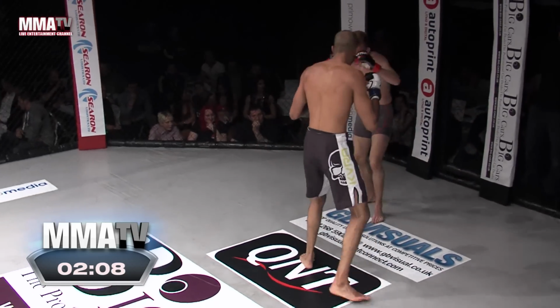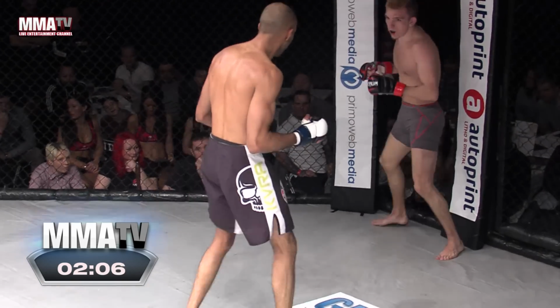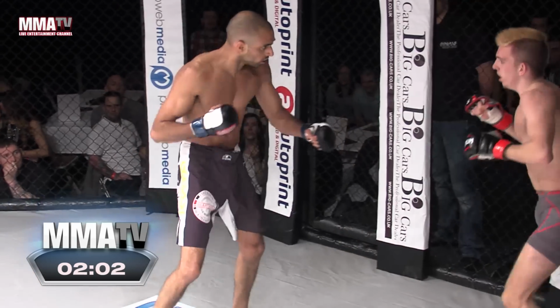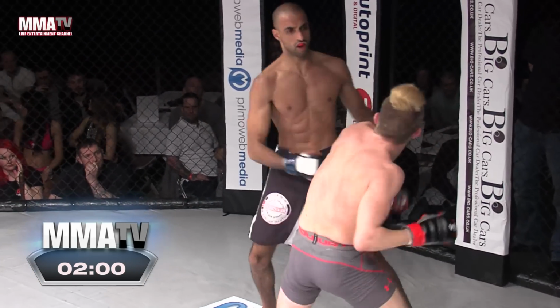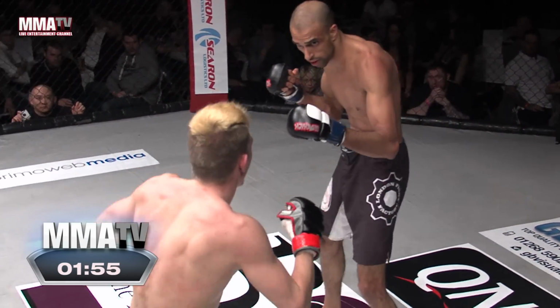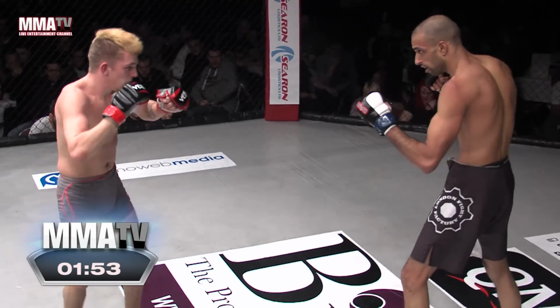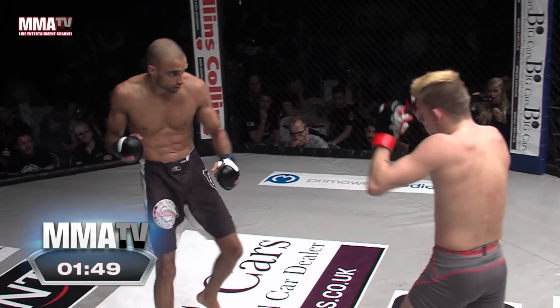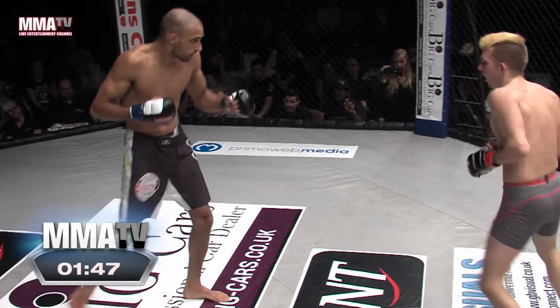And I think some of the wind is perhaps going out of Markus Haegland here. He hasn't really connected with that right hand once yet. More danger of giving Dani Khan a cold with it than anything else so far. Khan definitely the more accurate striker of the two. And this one could all come down to whether Markus Haegland can effect another takedown in this third and final frame.